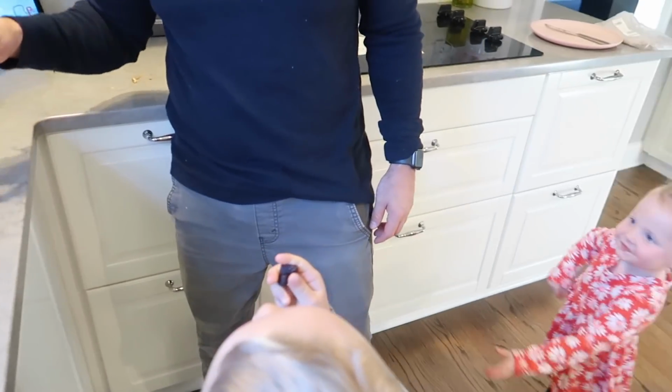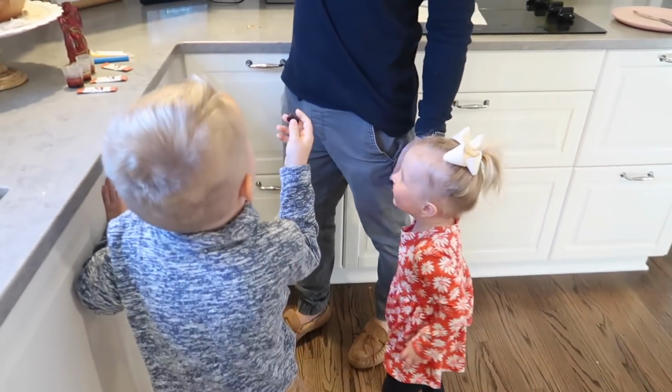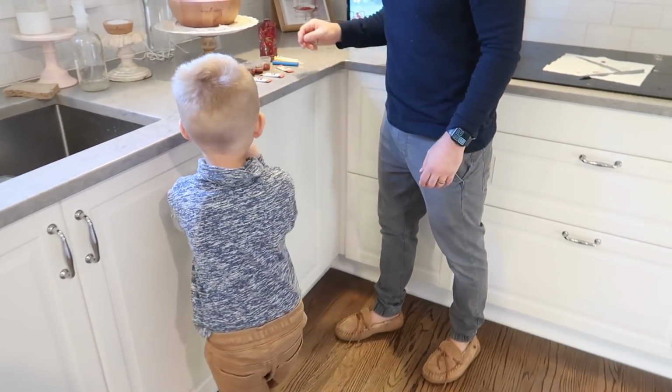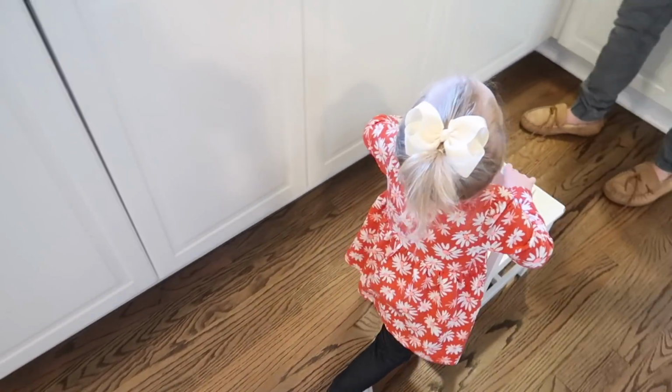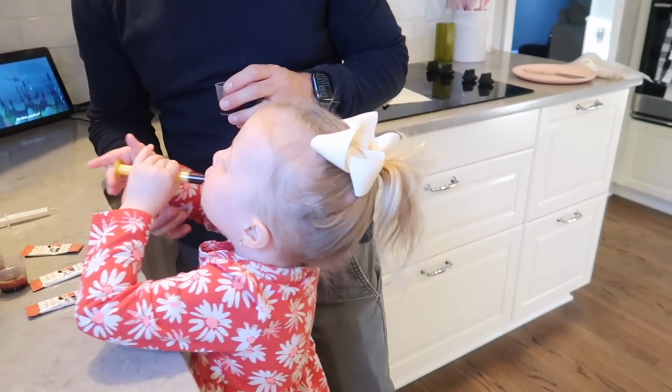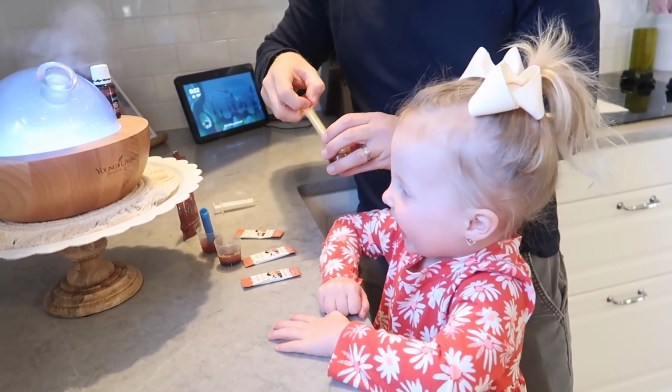Once they're dressed and ready, they're going to go ahead and take all of their supplements. We definitely want to give them their supplements after they eat, otherwise it'll just make them really nauseous. So that is one tip I have for you. Do not give them any supplements on an empty belly.